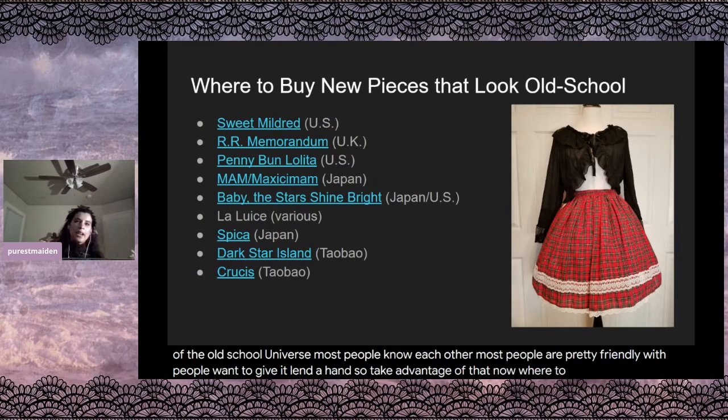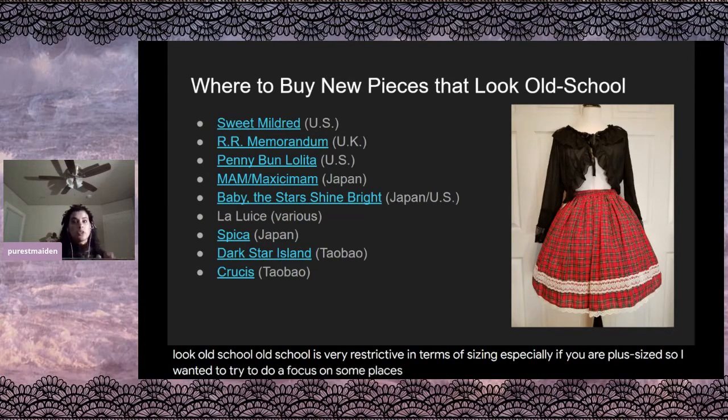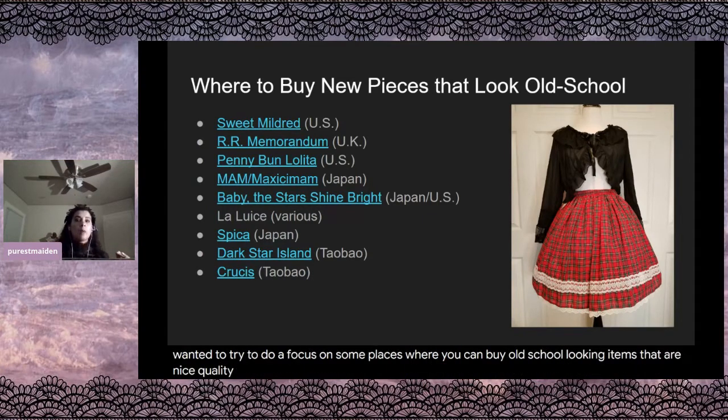Now, where to buy new pieces that look old school? Old school is very restrictive in terms of sizing, especially if you are plus sized. So I wanted to try to do a focus on some places where you can buy old school looking items that are nice quality, and where you're not having to get it altered or wear something that does not feel comfortable for you and that you don't feel good in.